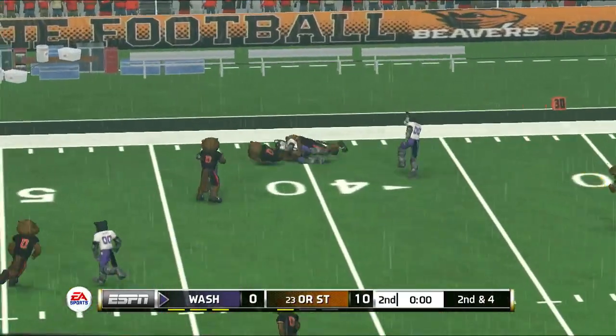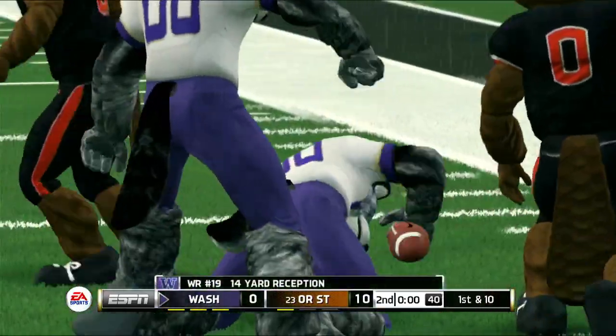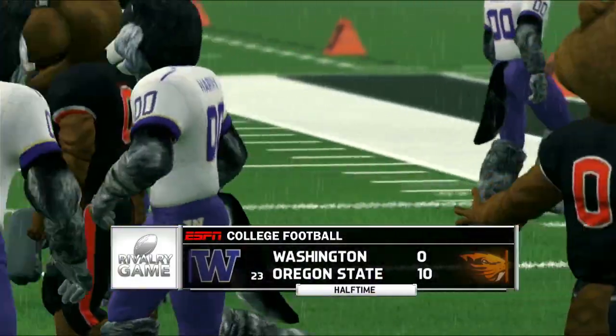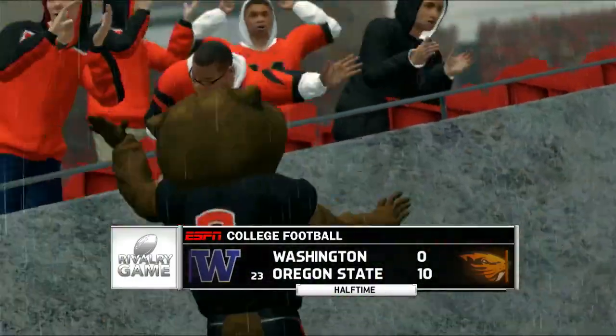He makes the catch and has a first down. And he is drilled at the 40. As they head to the locker rooms, this one is far from over. The Beavers with a 10-point lead.